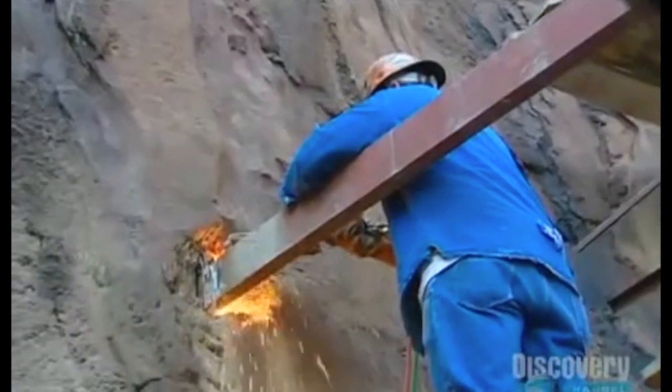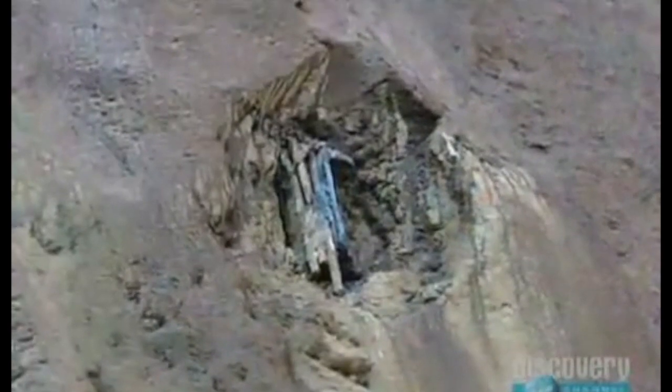And an engineer looking at this mountain 3 years from now is going to go, how was this possible? Because the clues will be gone. The tabs also solve another problem: how to attach a rock-like surface to the steel framework of the mountain.